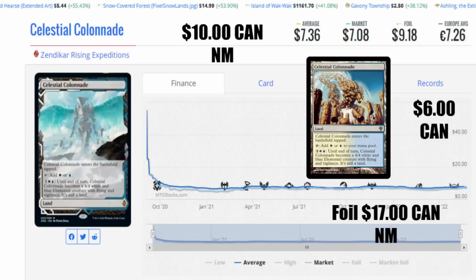You're going to see those creep up as the years go by. Zendikar Rising is about to rotate out. Cards like this will creep up in the next 24 months to that $12, $13, $14 Canadian level, and they'll just slowly etch up after that. You know, these are just things you want to factor in.